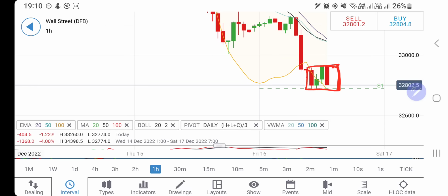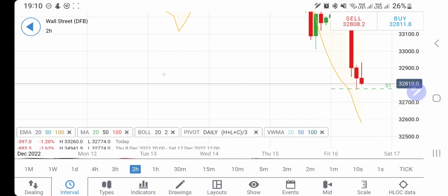Directional movement bearish here, trying to converge. Stochastic is oversold, trying to rise. The MACD is bearish, trying to converge. RSI is again trading oversold. And if you look at the 2-hour charts, higher lows and higher highs are seen. It is trying to create a channel. Once you see it trading beyond 32,850 in the next candle, possibly you can buy, and then you can expect it to rise to 33,000 levels and then 33,100 levels to be seen.